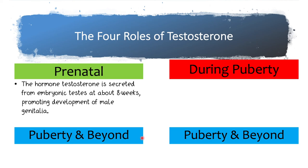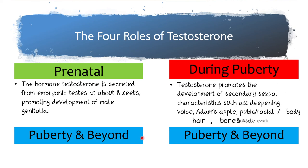And then after being born and up until puberty, testosterone's at pretty low levels, not really doing much. However, as you well know, during puberty, all bets are off, okay? Testosterone levels increase significantly, and we get all these secondary sexual characteristics. Things like voices getting deeper, breaking, Adam's apple development, pubic, facial, and body hair, just hair everywhere. Bones grow, so you get taller, muscle growth, the whole nine yards, okay? So that's all happening during puberty, and that's happening due to higher levels of testosterone, which again, remember, is made in the testes.